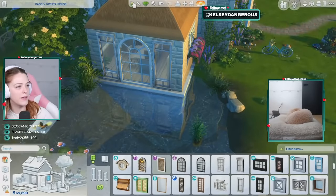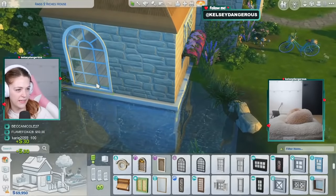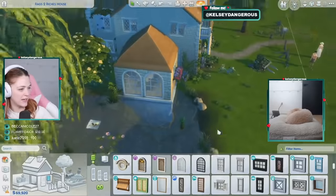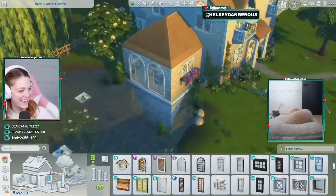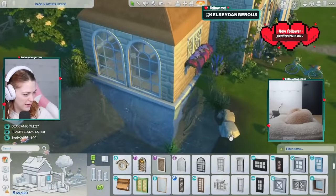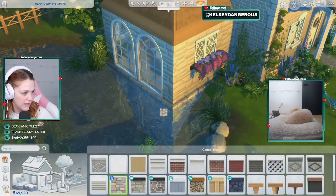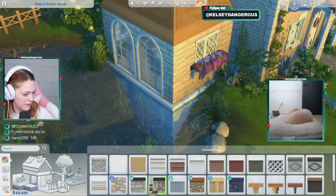The floor to ceiling windows. Okay. We could do like this and make like two of them. I think the arch is kind of pretty. Ooh! Everyone's like, yeah! I just, like, do I need to choose? Okay, I think I need to, like, there you go. Something like this around here needs to happen.